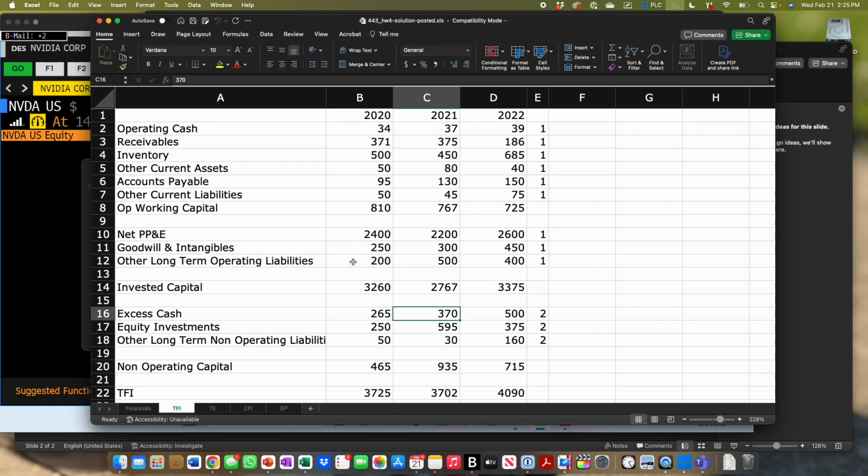Did you get to these numbers? Does anybody have questions about these numbers? Of the 4 statements, this is probably the easiest and more straightforward one.